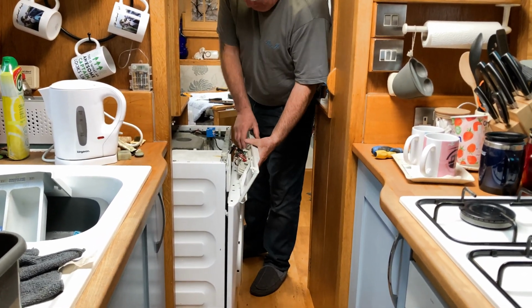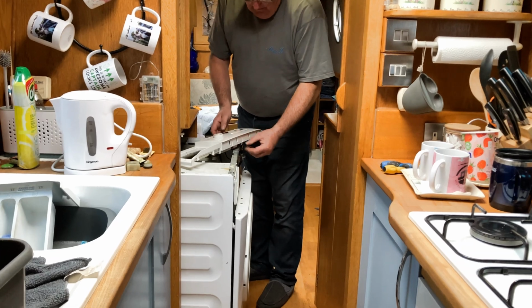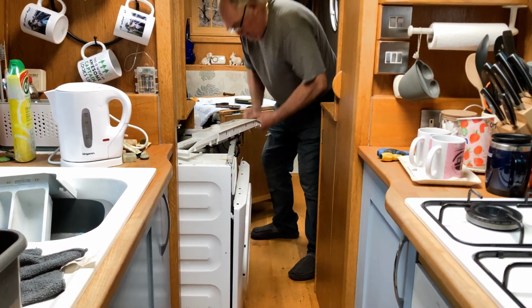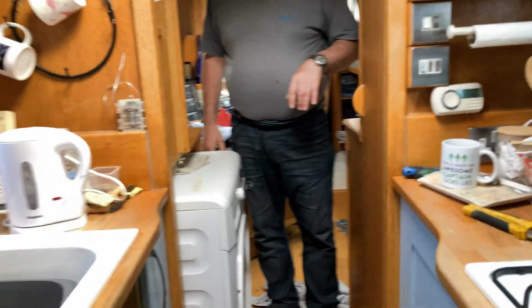Yeah. Note to anyone buying a boat: don't have a washing machine on board. Have a washing machine that's accessible. No, I can't get it. Last bit in.